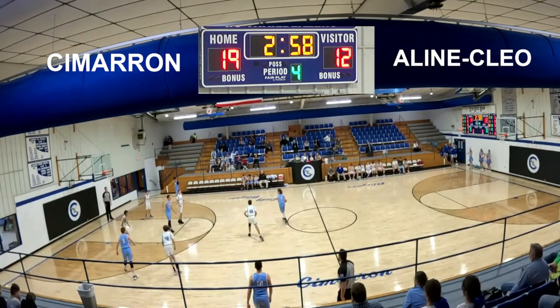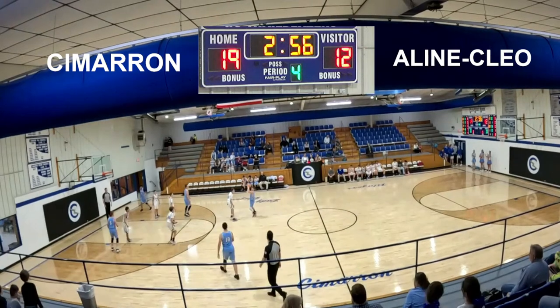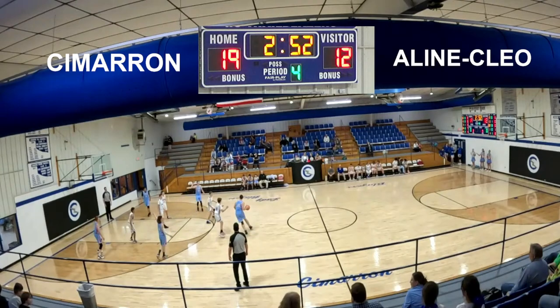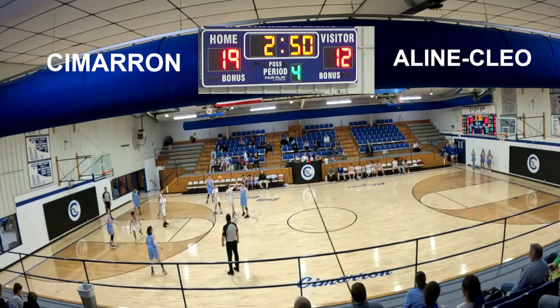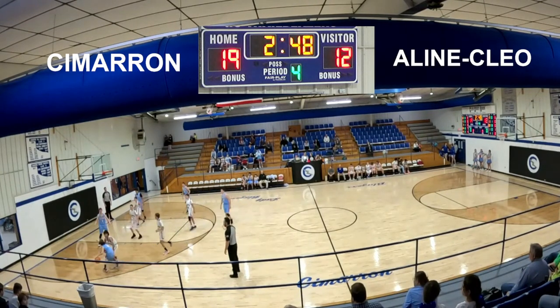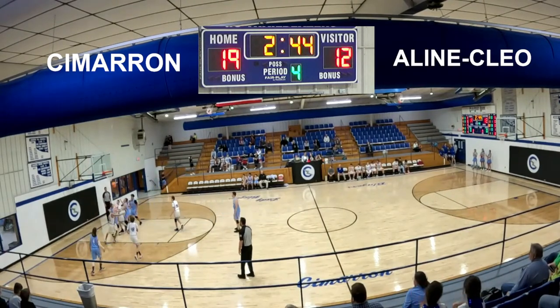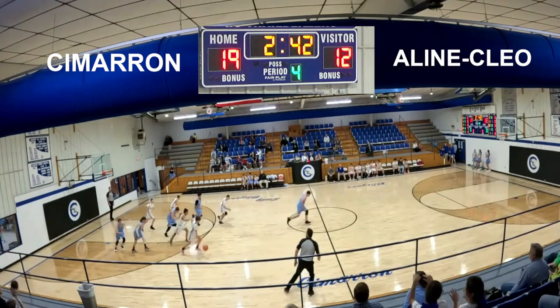Blazers looking for their first win of the season tonight. Short miss off of number four.